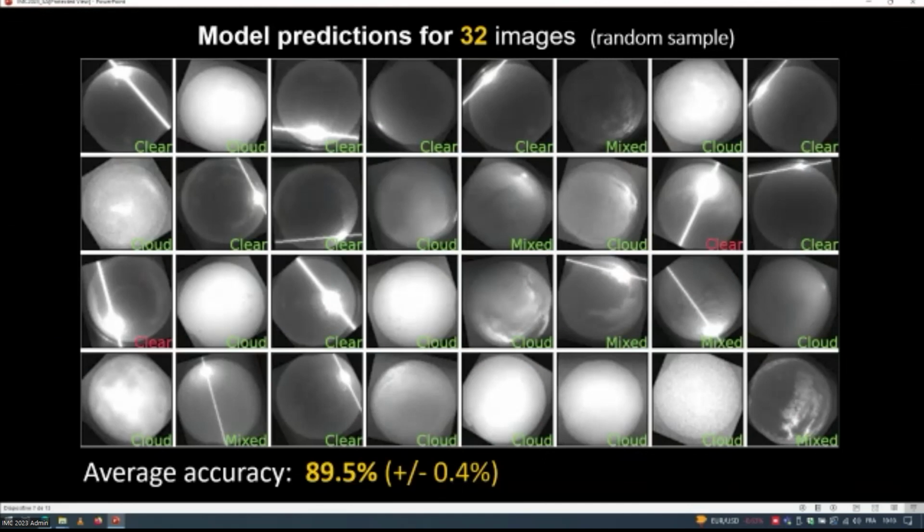This is the prediction for one batch. This is one batch of images consisting of 32 images. You can see here that several of them were falsely predicted by the model, but most of them were right. Of course, this score is based on more than 1,000 examples, so we have an average of it.